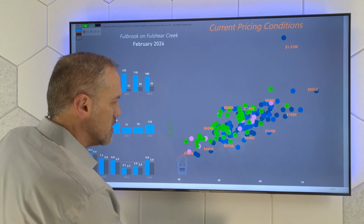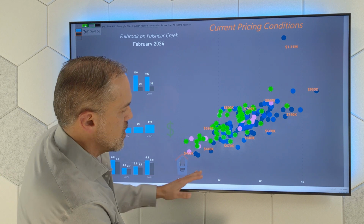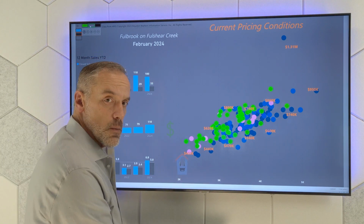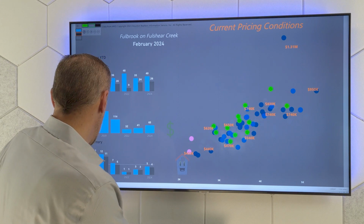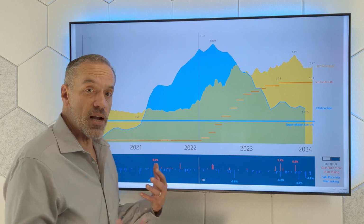Check out the new construction. It's a lot. It's a whole lot, especially around that 2,500 to 3,500 square foot range. There's just a ton of competition. So you've got to be competitive in this market, no doubt about it.